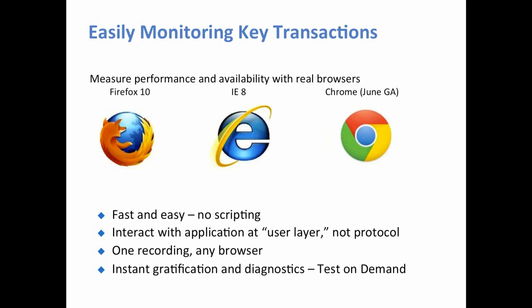So what about using real browsers to monitor site performance is important? Well, one thing is it makes it incredibly fast and easy to create transactions. Virtually no scripting is required. And we interact with the application at the user layer, not at the protocol layer. So we're using the menus, entering data into the search forms, and clicking Add to Cart buttons to make sure that store functionality is actually working and not just back-end services. Another key point is that one recording plays back in any browser, so the service does not require a separate recording for each browser that you want to monitor with.